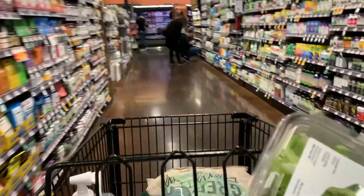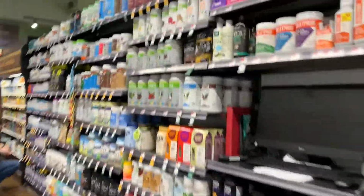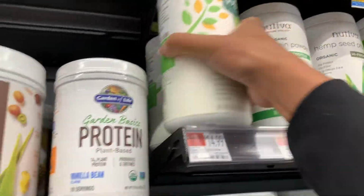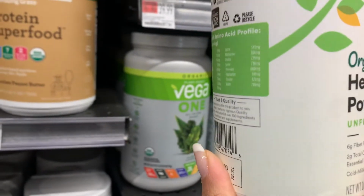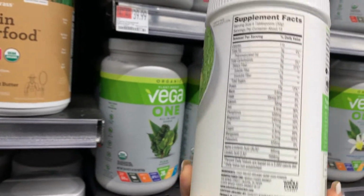So now we're gonna go over and check out that hemp protein I was mentioning. I love the 365 brand from Whole Foods. As you can see, it just has one ingredient, the hemp seed powder, and that's all you need. So definitely a go-to always.